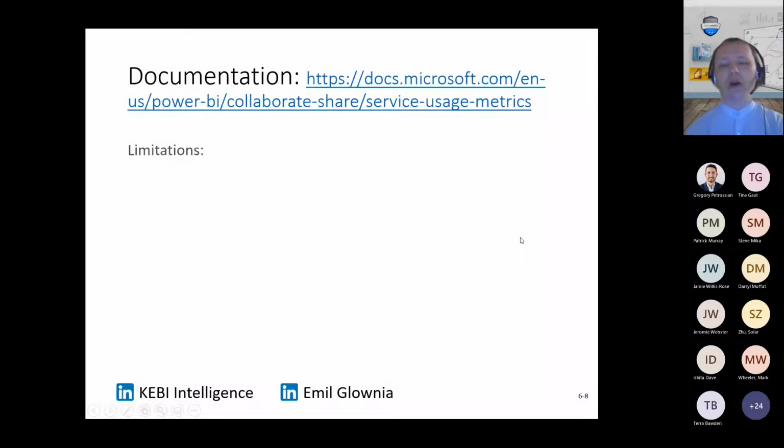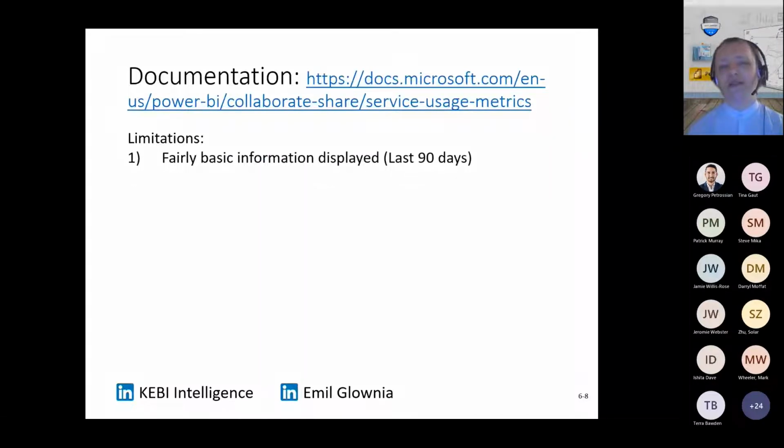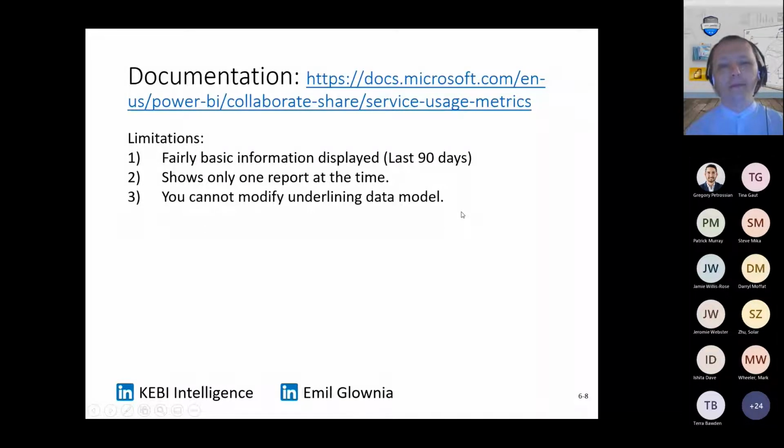Now, the limitation of the Classic is that it's fairly basic information and it's the last 90 days. So unless you snapshot it, save the data, you will lose the data beyond 90 days. It shows only one report at the time. So you've seen the picture, and that was for a single report. It doesn't allow you to do multiple reports at the same time, and you cannot modify the underlying data model.